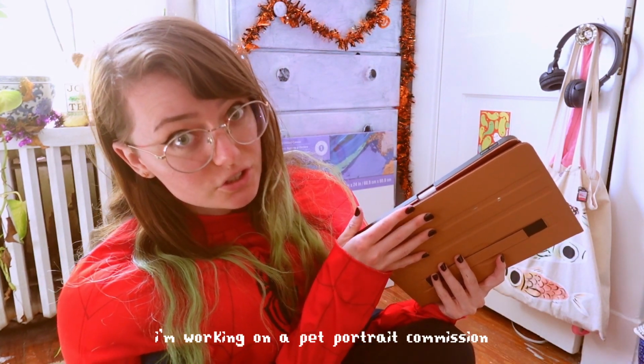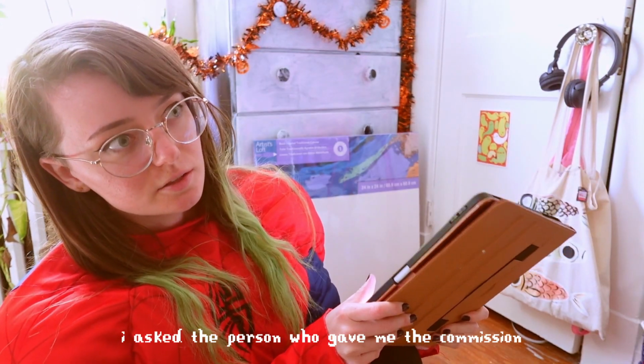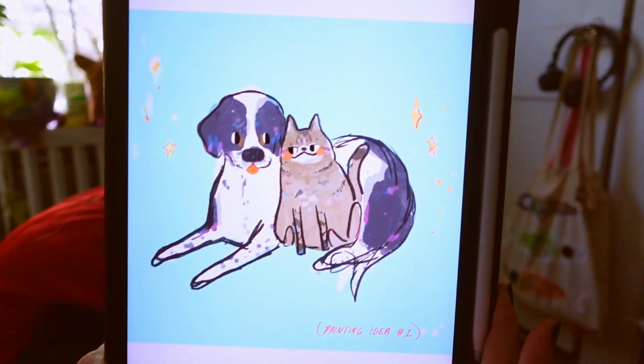Working on a pet portrait commission. It's my biggest one ever. It's like 2 by 2 feet. I asked the person who gave me the commission which one they like better, and they said this one, blue background.